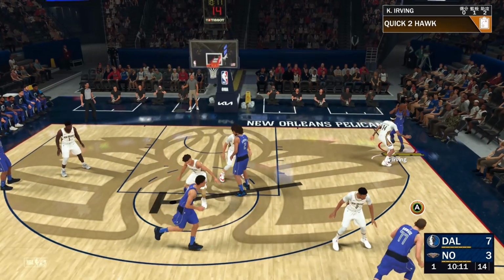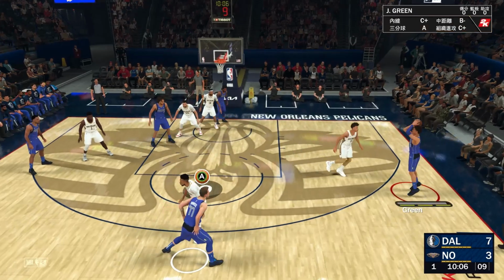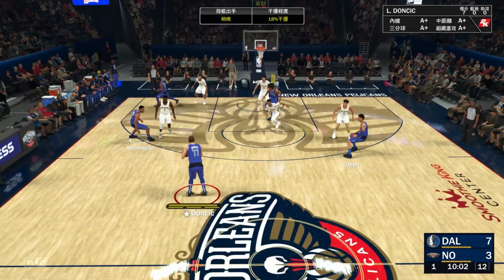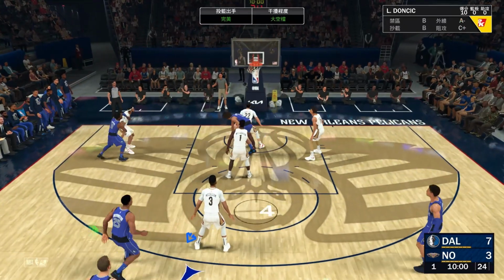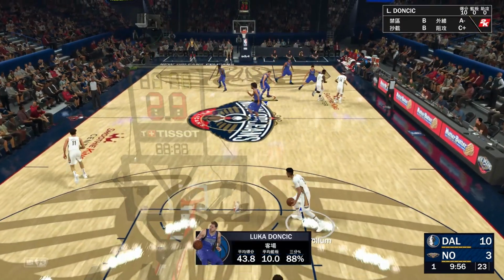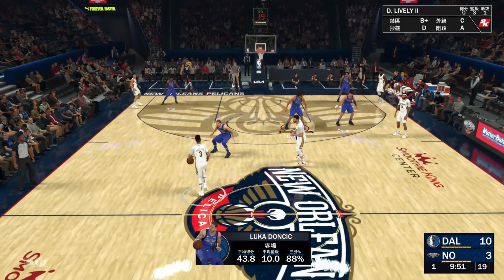In the corner, Irving with it. Fires from deep. There's Green with the 3. The Mavericks rebound. Back to Doncic. Sinks it. What range from outside. Wow. Doncic has got 10 points in the game. The Pelicans have gone 1 of 3 from the field to start this one so far.